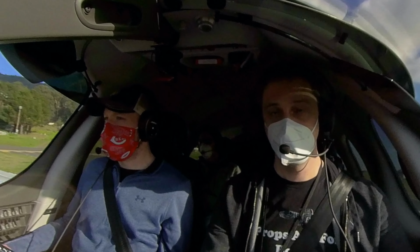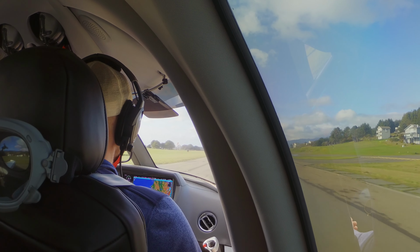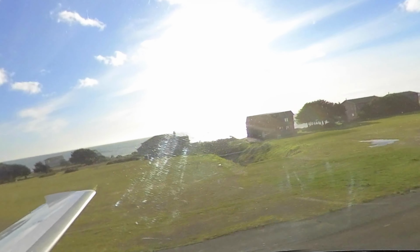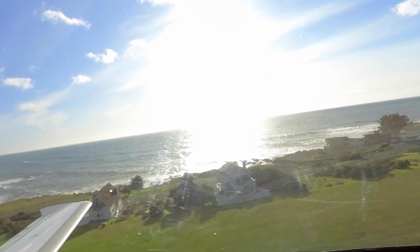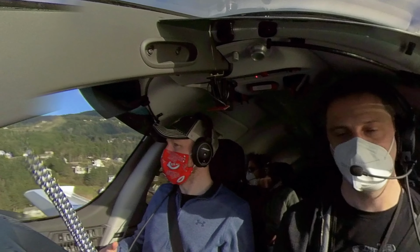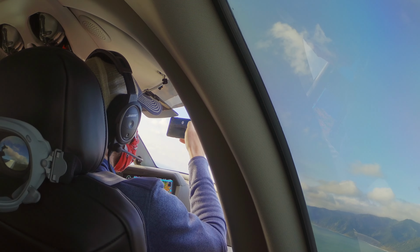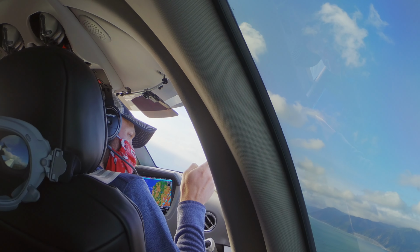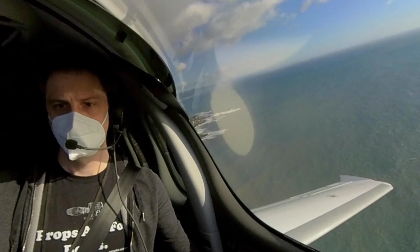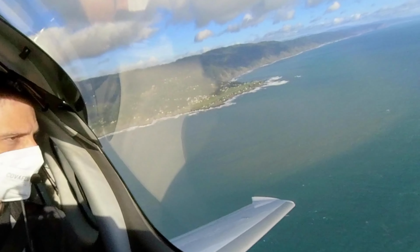Takeoff. Engine instruments, airspeed alive. Rotate. Positive rate, gear up. Look at that surf. 115, flaps up. And MCT. CAPS is available. Shelter Cove traffic, VisionJet 0 Delta Golf, west of the field departing to the south, 1500 climbing, Shelter Cove.